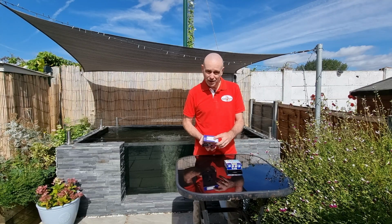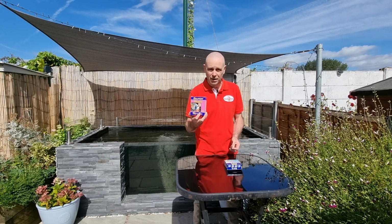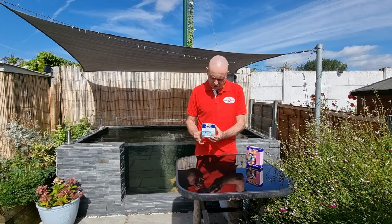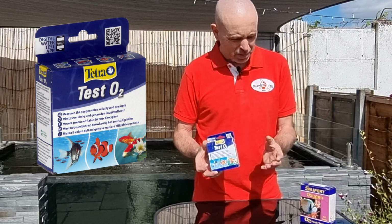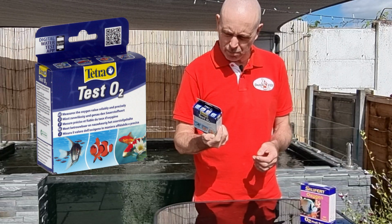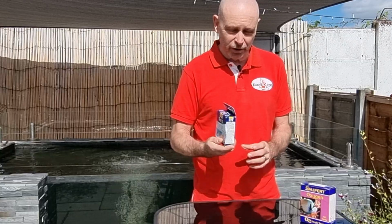They do have an expiry date on them, so just watch for that. But yeah, Salifert Oxygen O2 Profi test, less than £8 in the UK, 50 tests. I've also got here the Tetra Test O2. This one's about £9, about £1 more than that one. It doesn't actually say anywhere how many tests you get for that, but I would think a very similar number, at least 50. And again, very simple.